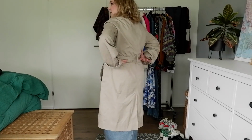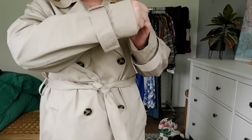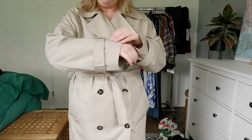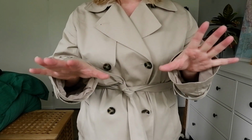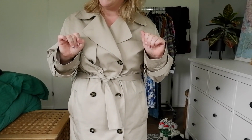Doesn't have much of any sort of detailing in the back, but it does have the detailing on the cuffs, which I liked. And it's just a really nice trench coat. And for once, a beige color that doesn't drain me, because this is a very pinky, stony sort of beige, which means it's cool toned. And that's why it works, people.